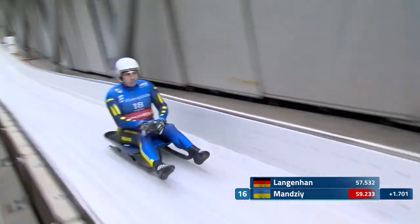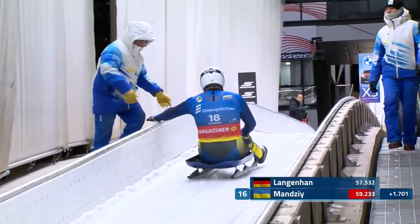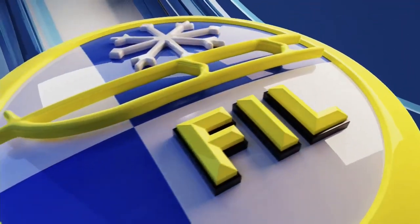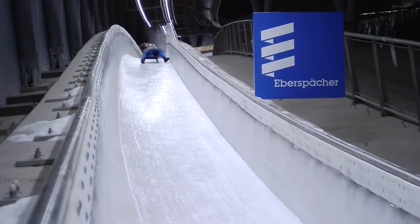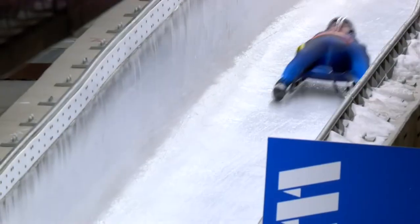I think he would have had a good position before 13, but it seemed like he steered into 13, and then it was just too early, and then it's hard to get a good exit out of 13. And he had a massive power skid out of there. Yeah, tough to do anything when you're a passenger on the sled like that. Just doing everything you can to make the steels bite into the ice.